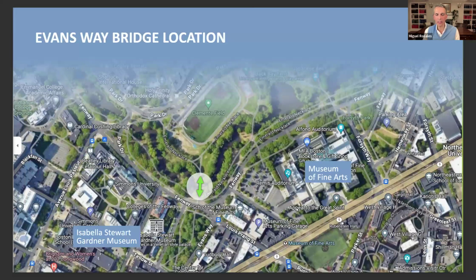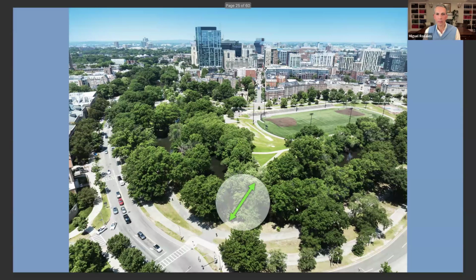I think the location is very important and also perfect, because we already have a crossing there and then it connects into the park, and many people are going to use it in the future. I'm sure about that. So, it would really make a huge connectivity in terms of the whole park. It's another view from the air.